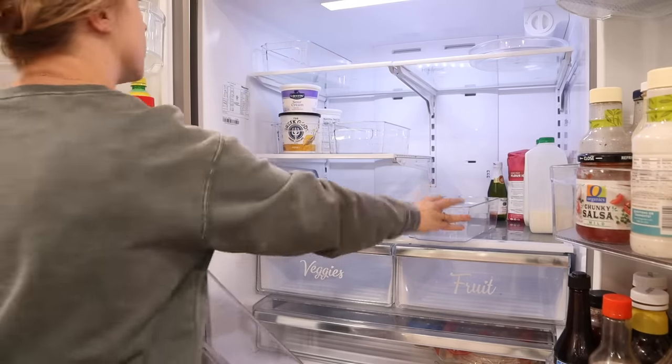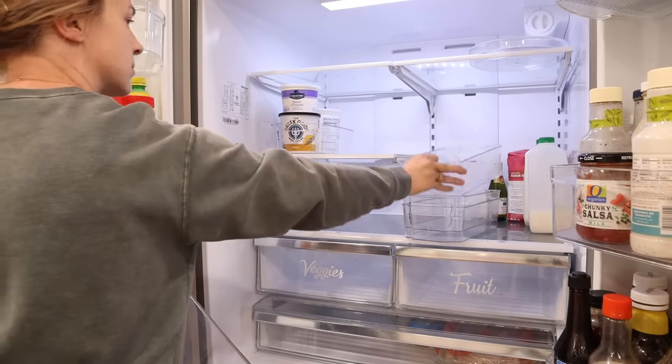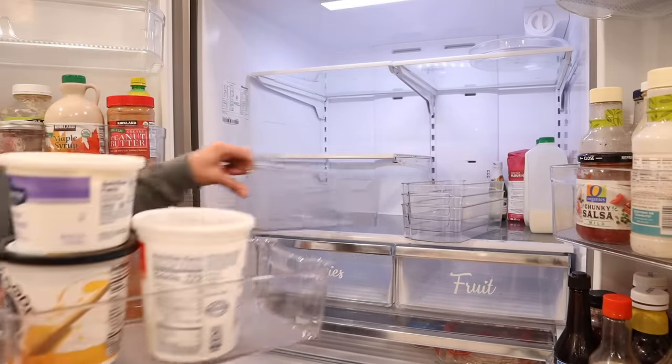Going to start off by cleaning the fridge. It wasn't too bad. I just wanted to quickly wipe down the shelves, rinse out the drawers and everything.